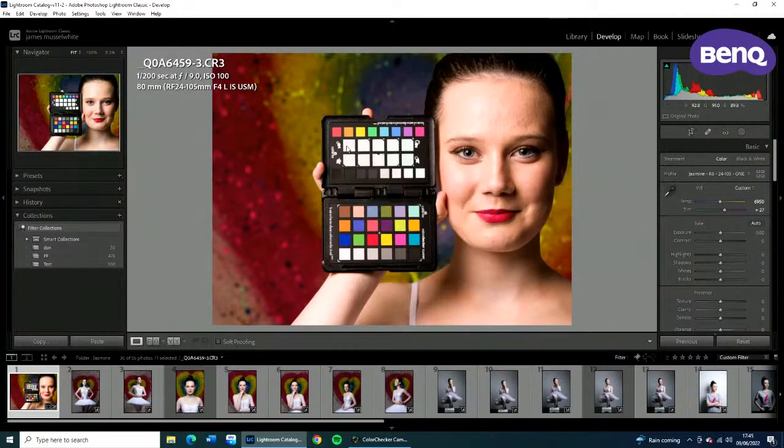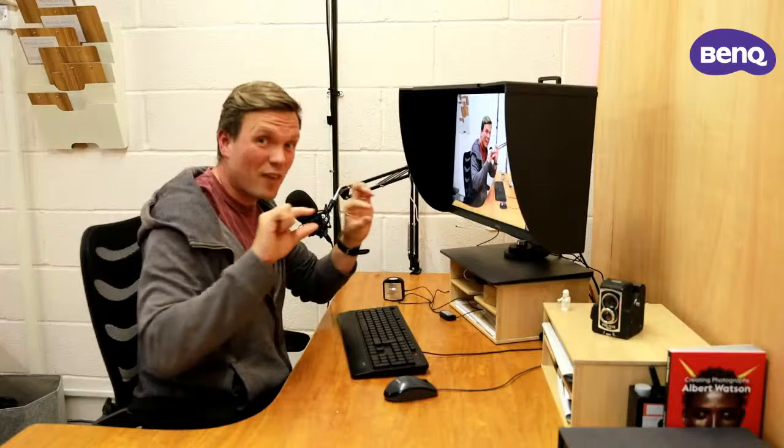One other thing here to note as well, for landscape photographers, this one here affects your landscapes and affects your natural tones and colors within the natural world. So if you are a keen landscape photographer, that's a really, really effective tool along the bottom to use to warm or to cool your landscapes to get true color.